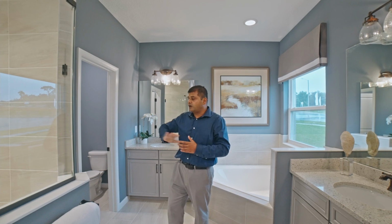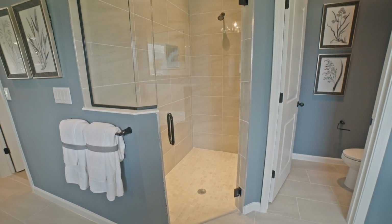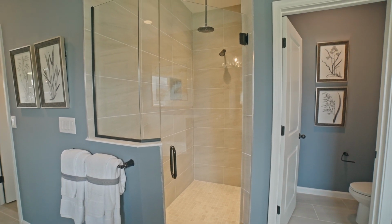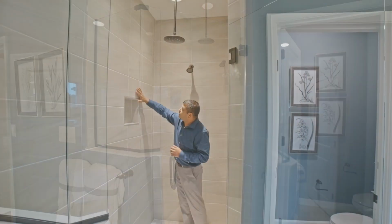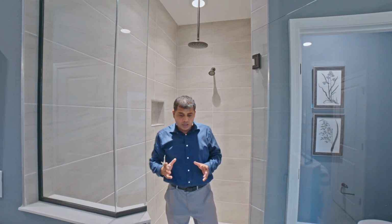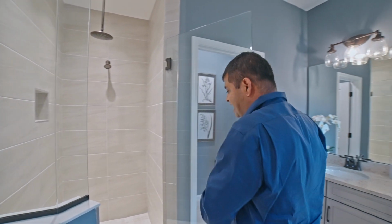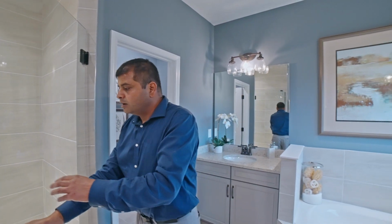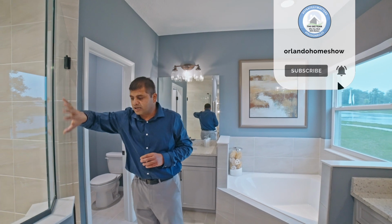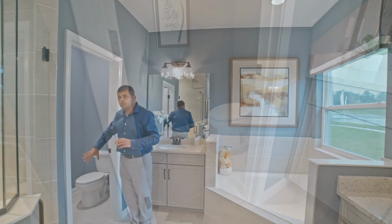It does have a walk-in shower, and what I want to point out over here is the upgrade. You have the rain shower, this little niche over here, and your tiles are all the way up. Now this is actually an upgrade. In your standard package, you're going to have this, but it's going to be the old one with the bronze frame. So this one is kind of frameless, and then you have this commode area.